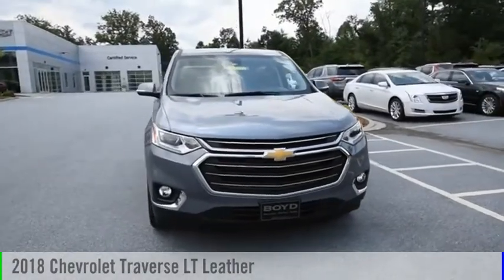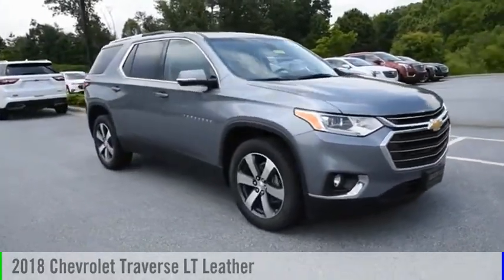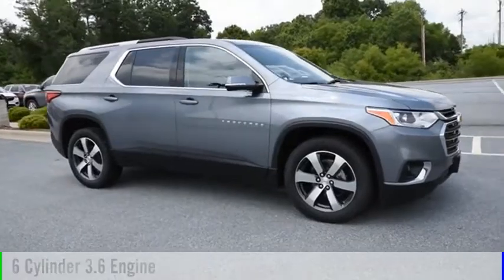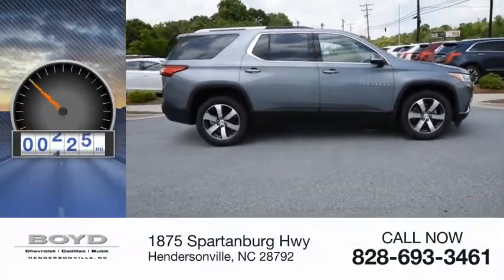Make a great choice today with the 2018 Traverse. This vehicle is powered by a four-wheel drive, six-cylinder, 3.6-liter engine. This vehicle has less than 300 miles.